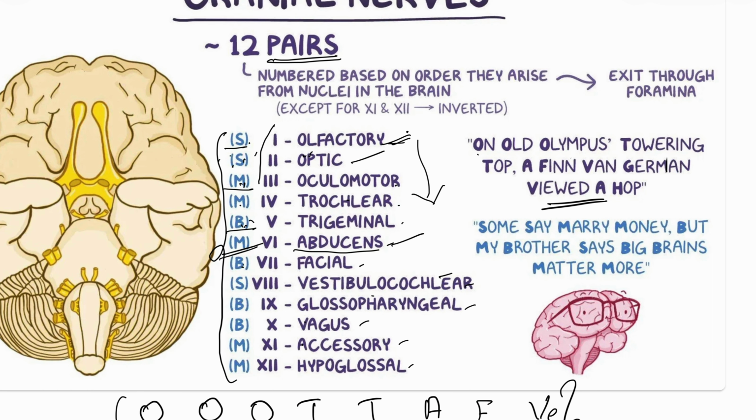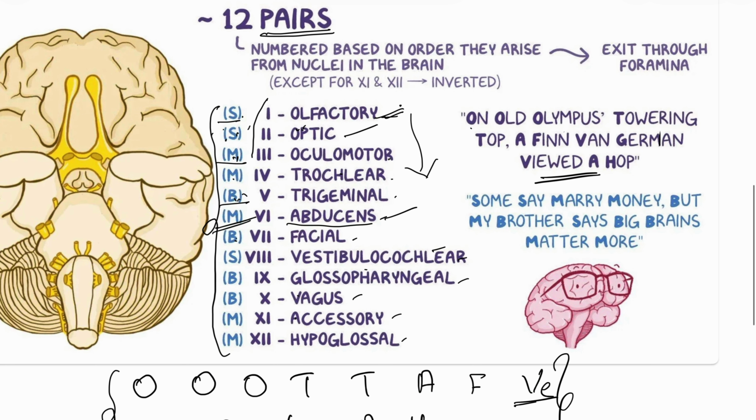I learned that because I wanted to learn it in order. But for knowing about the sensory and motor cranial nerves, I would just say sensory is 1, 2, 8. First one, second one, and eighth one are sensory cranial nerves. This is how I study.